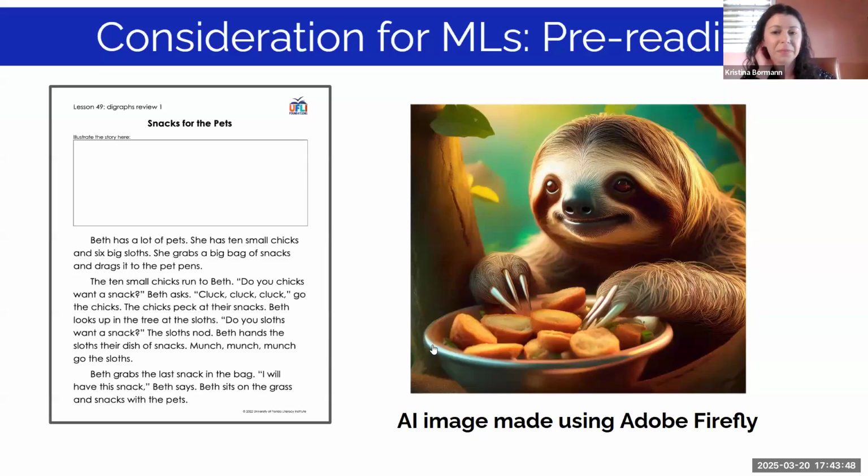Good question. So I also wanted to point out just the power of AI using Adobe Firefly. You can put in any prompt and it will spit out a picture that aligns with the decodable that you're teaching. So this was about sloths and chicks and feeding pets. So I just put it into AI and it pops out these beautiful pictures that you can use to front load your vocabulary as well, that really go with the story.